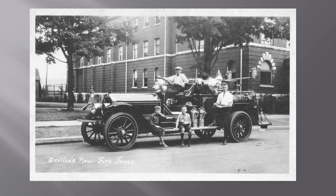Early on, the wheels were converted to accommodate pneumatic tires, which no doubt made the truck ride and handle a little better. The American LaFrance Fire Engine Company was one of the oldest fire apparatus manufacturers in the United States, with roots that go back to approximately 1832. In the early 1900s, a branch factory was established in Toronto, and this is where Orillia's Type 75 was made.